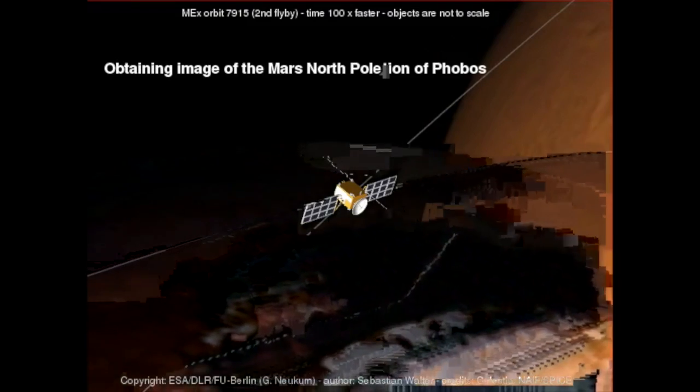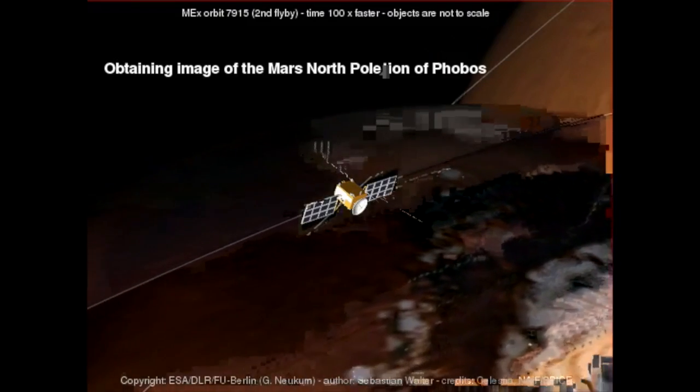Because statistically speaking, with the two orbits, one doing that and the other doing that, at some point they will collide. And in fact, at the end of the mission, when we have no control of the spacecraft, at some point it is clear the spacecraft will collide into Phobos. We don't know when. The probability is 1 after 1,000 years. So in 1,000 years, Mars Express will be crashing into Phobos. I think that's clear.